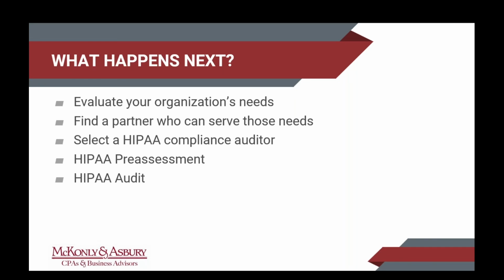So in evaluating your organization's needs, obviously you need to determine if you'd benefit from a HIPAA compliance audit. Based on what we've already learned so far, as widespread as PHI is nowadays, a lot of people are covered entities or business associates and probably do have a need for one. Is it a contract requirement? You may have a contract with a customer who's requiring it of you. That is what we have seen in the ones we have done so far.